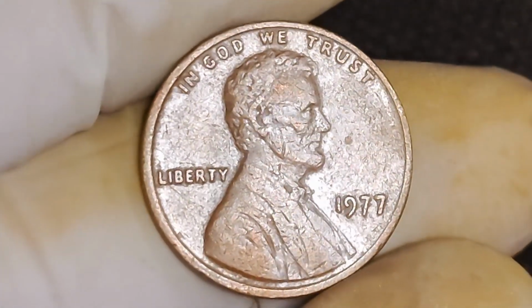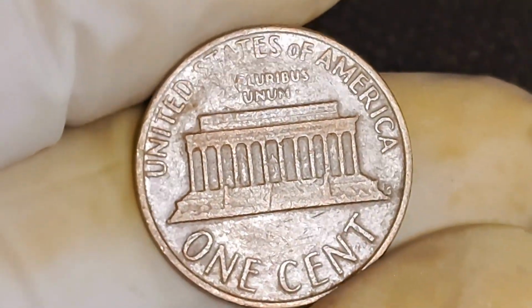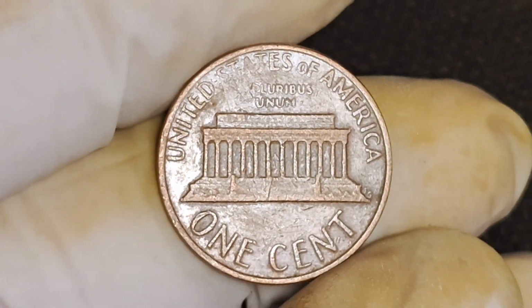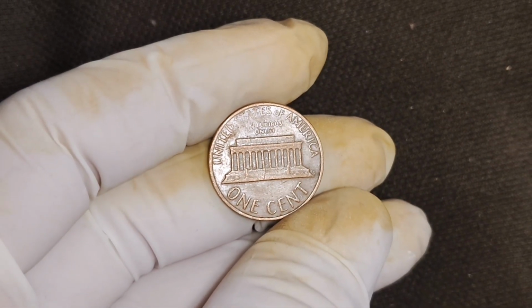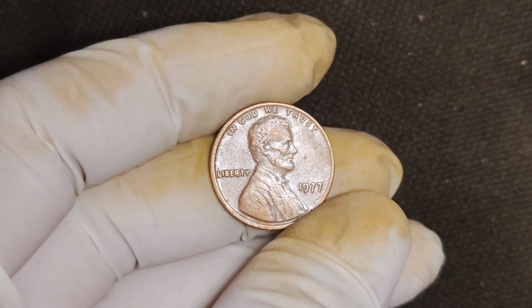Now let's get into how you can actually identify if you've got a 1977 no mint mark penny that could make you rich. First off, grab a magnifying glass, or your phone with a zoom lens, and start looking at the reverse side of your penny. You should be looking for a clean, clear absence of the mint mark. If you see a D or S there, well, it's not the coin you're hoping for.